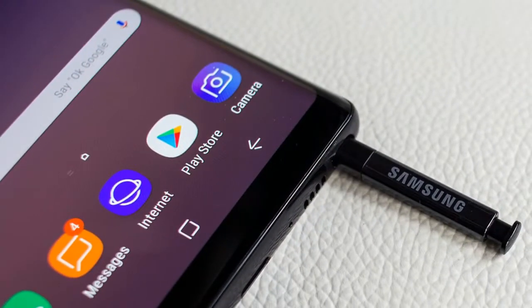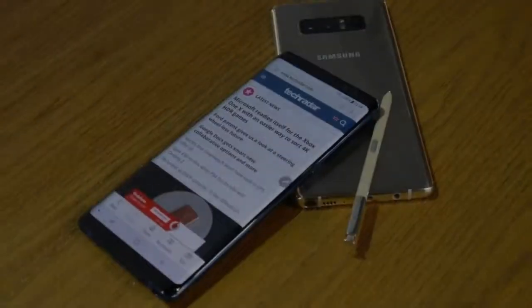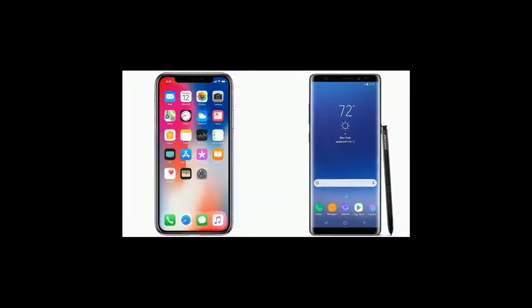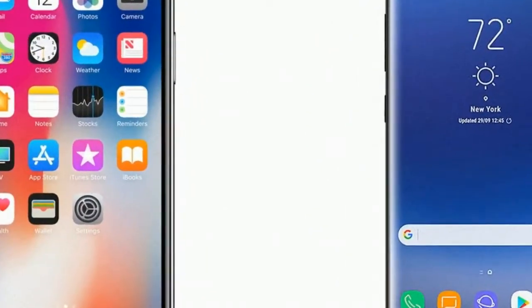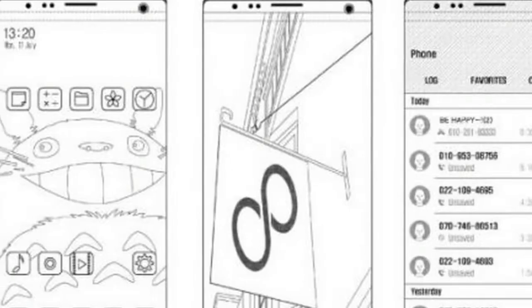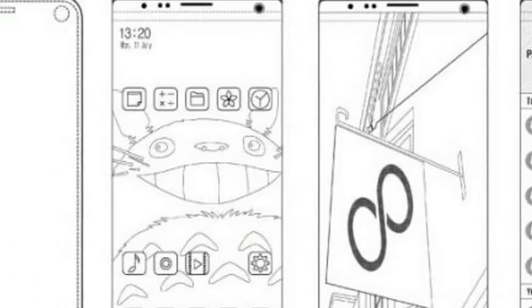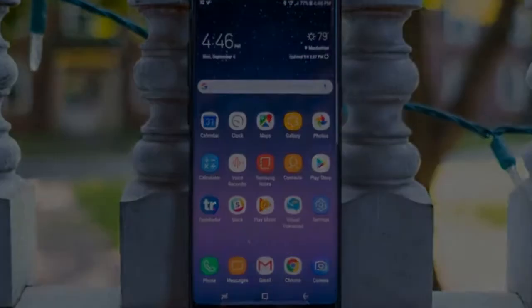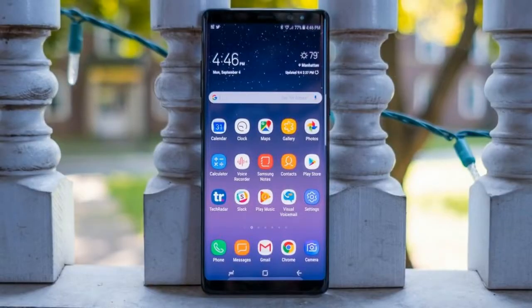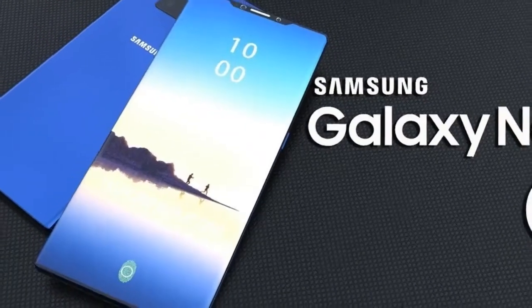Patents don't always get used for anything anyway, and when they do it can take years. Given that Samsung and other companies are gradually shrinking bezels and that in-screen fingerprint scanners are now a thing that exists, it's believable that Samsung would be working on something along these lines, but don't expect the Samsung Galaxy S9 to have an all-screen front, as none of the leaks point in that direction.